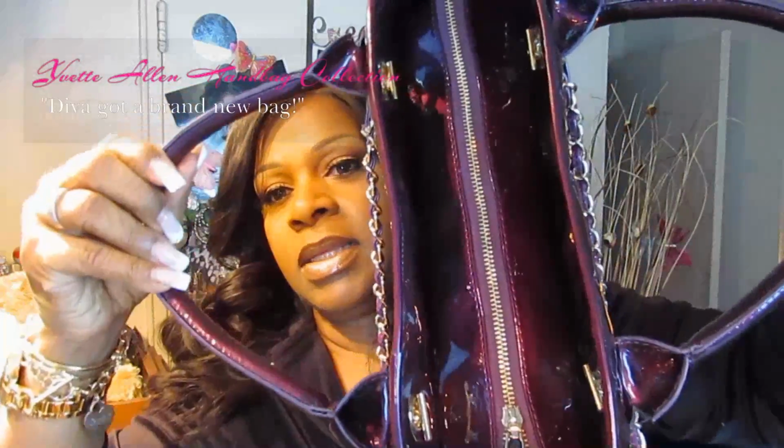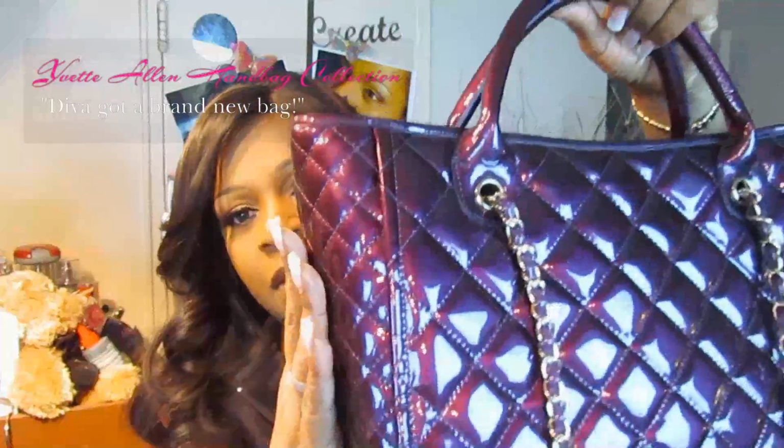You can also zip the top if you want more privacy in your bag, or if you don't carry your bag overstuffed like I do. I always carry overstuffed, so I can't even zip it up. But there it is, zipped up. Now, I love the fact that this bag is leather and it's shiny. Like I said, I wanted a statement piece for the winter, and this one is gonna do it.